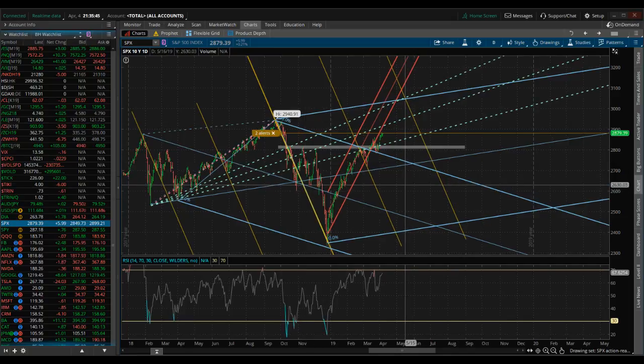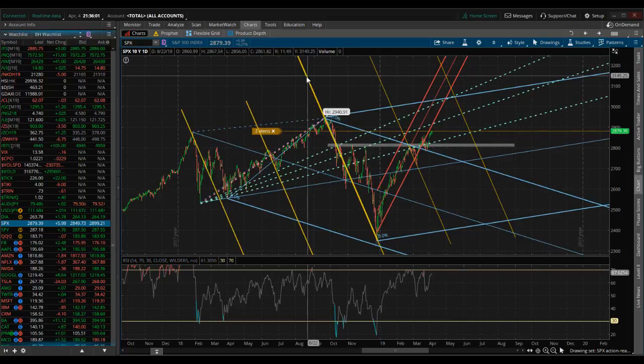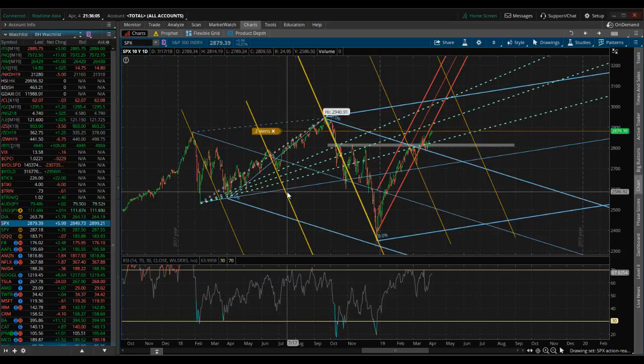So W.D. Gann is arguably one of the greatest traders of all time. He believed that time was more important than price. So when we start incorporating time elements, for instance, when we use the action reaction lines here, those are these orange lines, right? You have this major pivot to major pivot. You kind of pull your channel back and then just duplicate it over to find a reaction line.